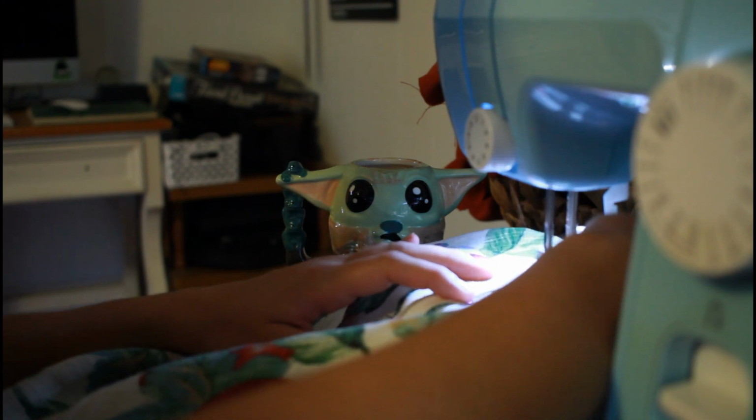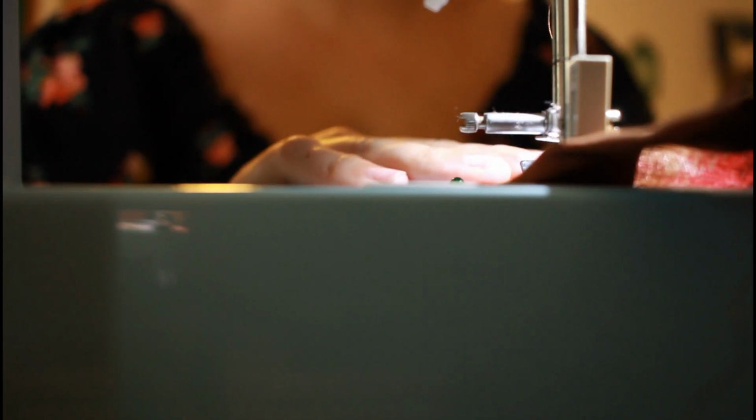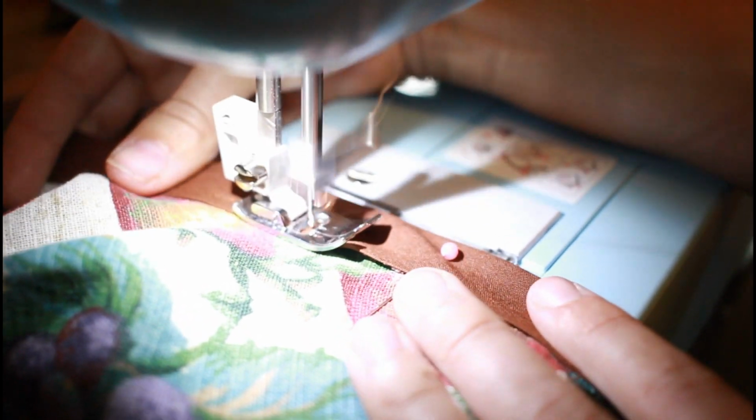And that was it. I added the zipper. I put in some seam binding tape and I was done. It was so easy. I highly recommend doing this if you want a super easy skirt. It took me 45 minutes to make or less.